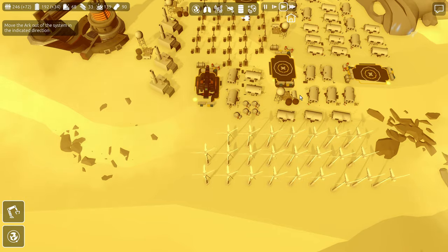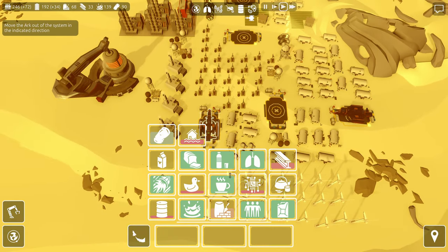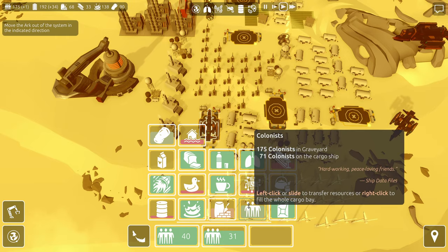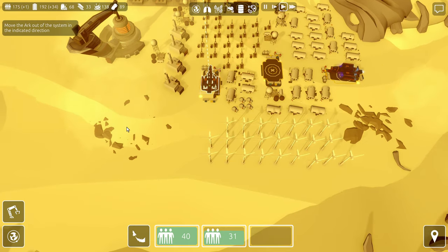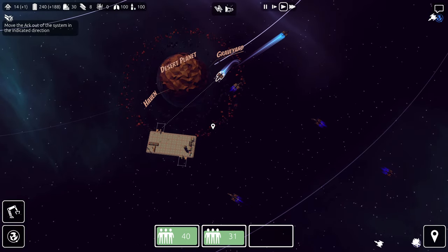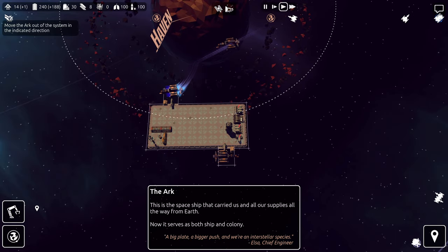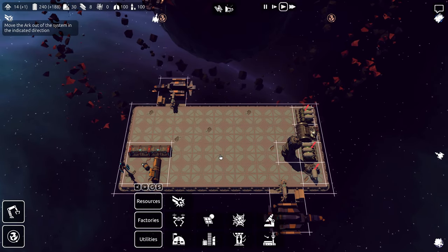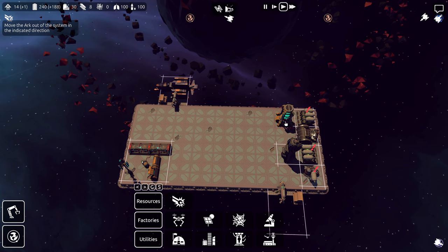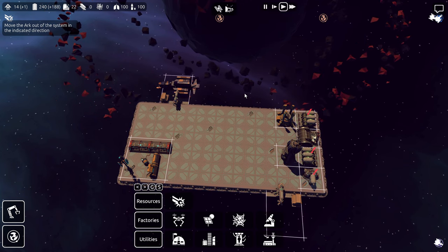Do I have a spare ship? Right here. There we go. Graveyard's got some. There's 72 people here. All right, I think we take the spare people from this here. And it says we need cryopods for them. So we're gonna have to do that. If I go to build on the Ark, we're going to need cryopods, man. Like a lot of them, I would think. It takes steel to do this.